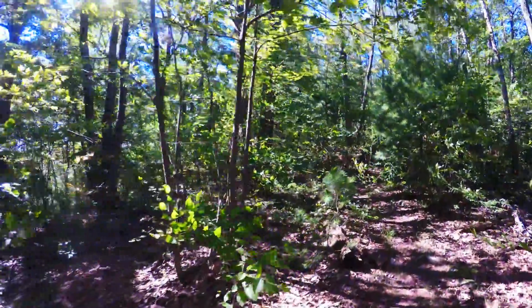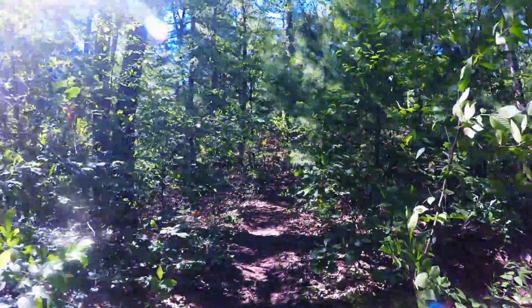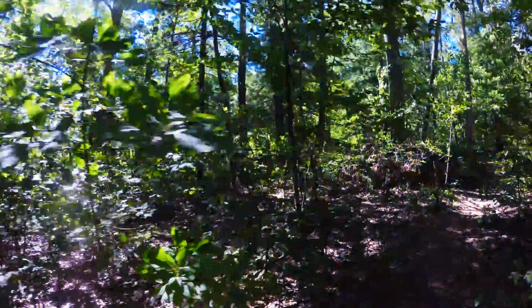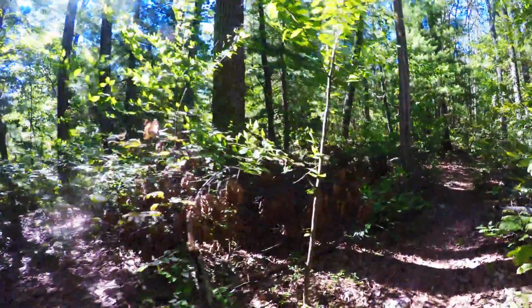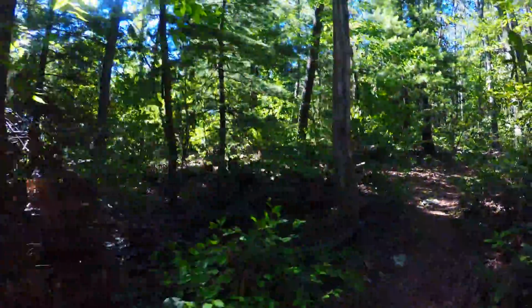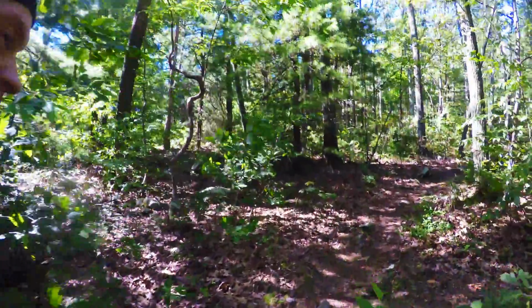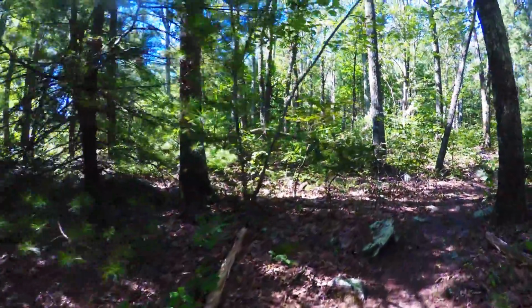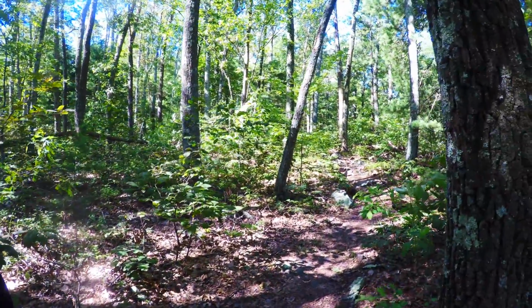Alright, so far there have been a few rocky sections to get through, but it's been pretty easy all in all. And they're very short, so climb over a few rocks and you're back in the clear again. Keep on going. Nothing that really takes the wind out of you or anything. So I feel like I'm making pretty good time.